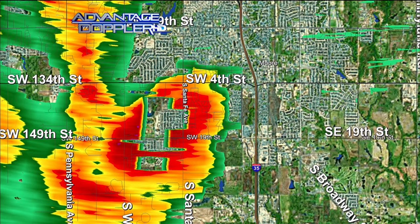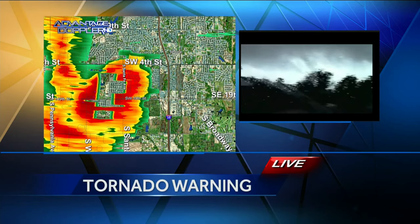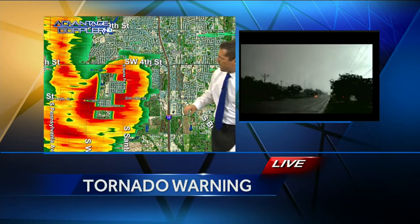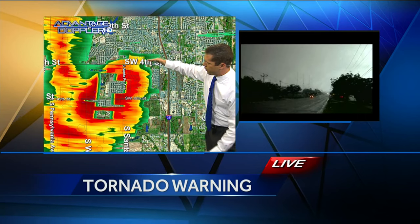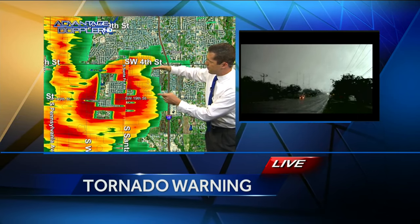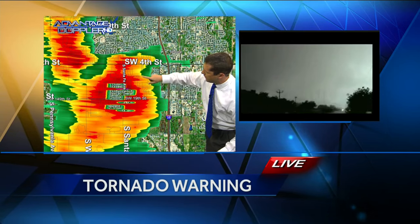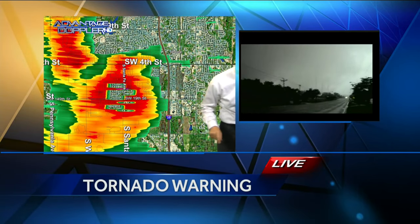Again, this is a very large tornado. You can see it there on the right-hand side of your television screen. But here, this is 4th Street. This is going to be 19th Street right here. This is moving into Moore. Looks like the last radar scan may have just barely nudged it a little bit farther down to the south.